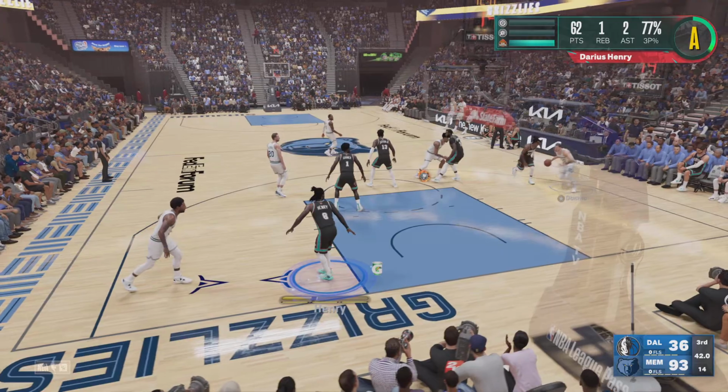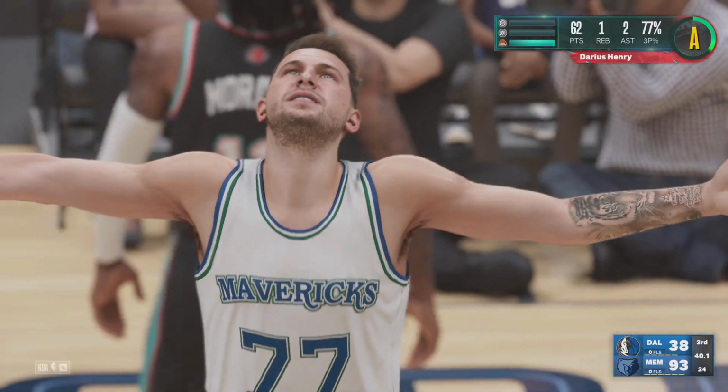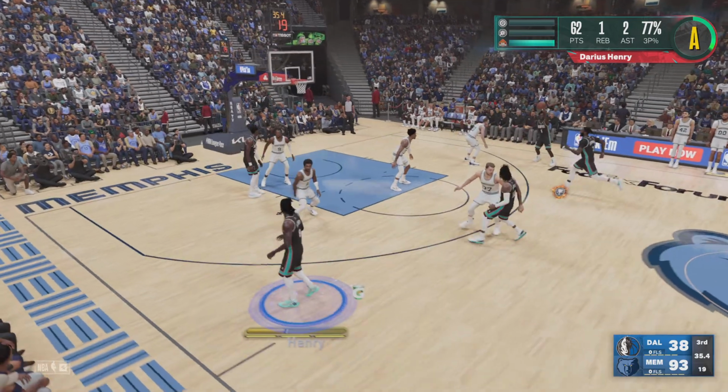Doncic outside. There's the drive. And Doncic throws it down. Well, the tight handle allows Luka Doncic to make the pretty move off the bounce. And the pass to Garner.